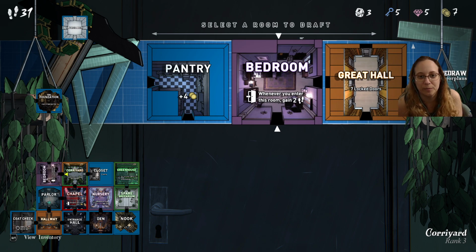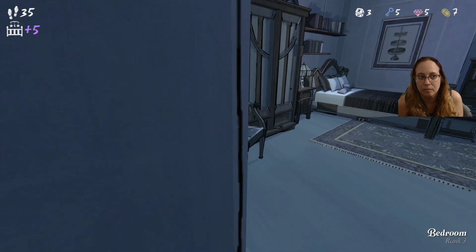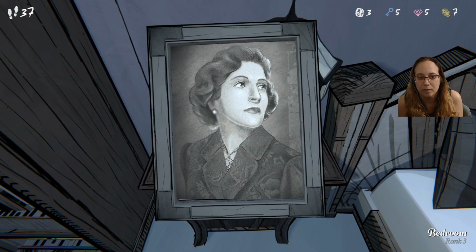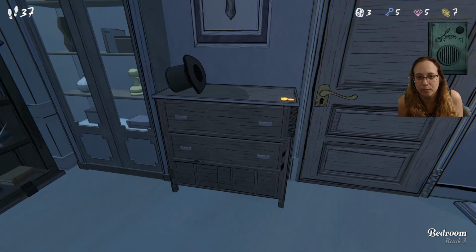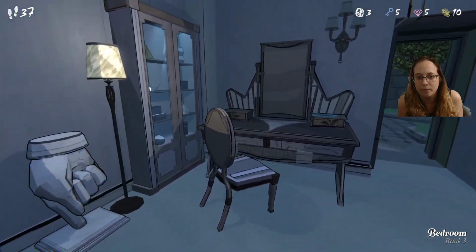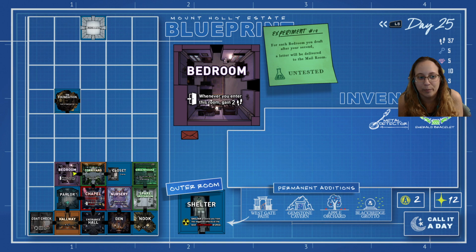Oh, let's do a bedroom. No, bedroom. There we go. We got some steps. So I don't think you're Clara, even though this is her bedroom. You're definitely someone important to her. Oh, I need to pay attention to chess pieces as well. Okay, there's so many puzzles in this game.